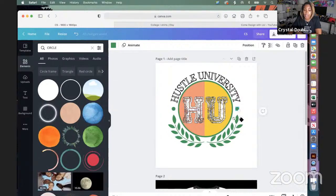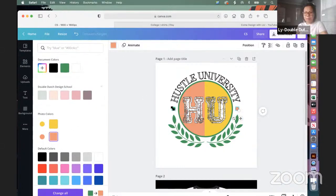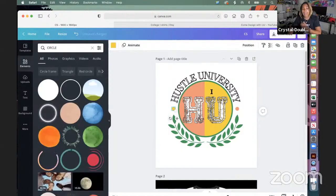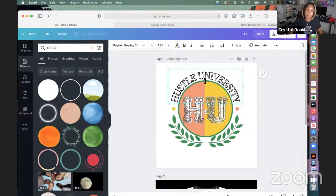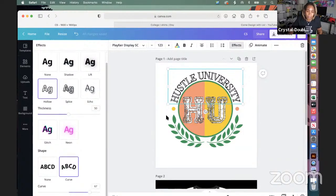Yep. So since this side is gold, I'm gonna make the circle that orange color or peach. And this side I'm gonna make it gold. Yes. And last thing, I didn't explain this, but for this I just went to effects and I clicked on curve, and then I just readjusted it to the circle.